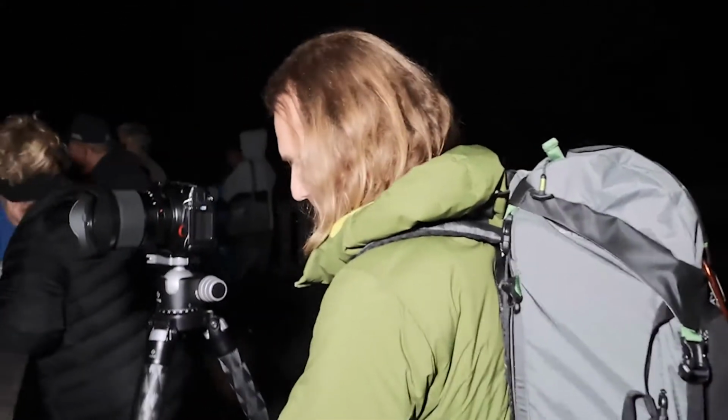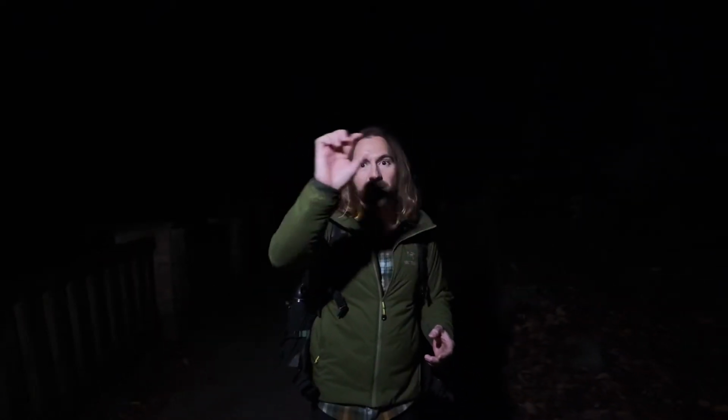It might be hard to tell right now, but I'm actually back at Cumberland Falls, getting ready to photograph the moonbow. Now, the moonbow is unique and it draws visitors from all over the world. But something to keep in mind is that it's very difficult to see with the naked eye. When you look at it, you're just gonna see a white bow across the sky. Now, it really comes alive when you shoot it with a long exposure.